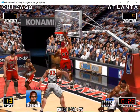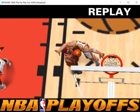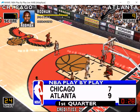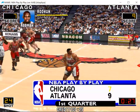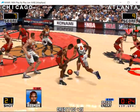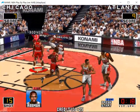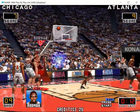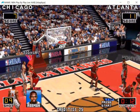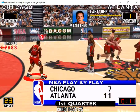Rodman gets it inside for the slam with the dunk. Now we watch the replay. Now back to the game. Hawks lead by 2. Layla, Smith, Corbin. Ahead to play from the side. He gets it from the left side. The Bulls are trailing by 4.